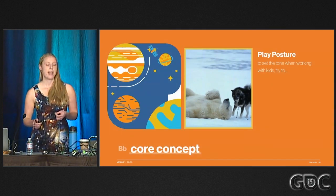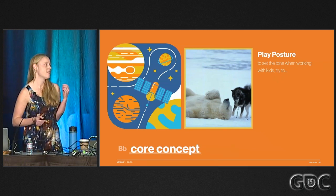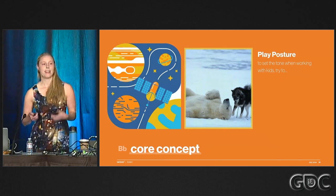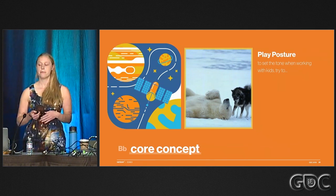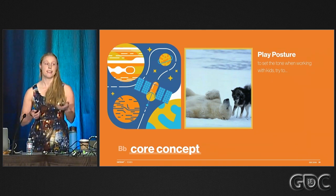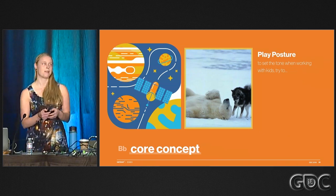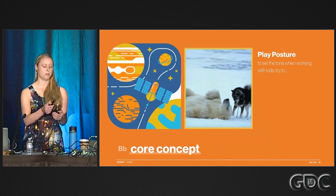What we really needed was play posture. And when you look at the dog and the bear here, there's a reason that the bear is not signaling to the dog, I'm here to eat you. He's asking to play and to act like a dog, really. And it turns out that play posture works well on kids. And this is quite different a philosophy than the classroom setup, so I want to break it down to a way that you could also apply to your work.